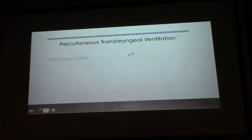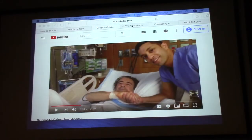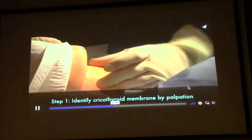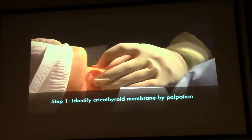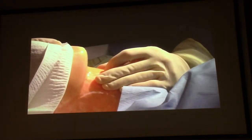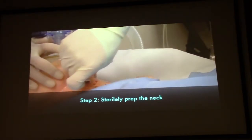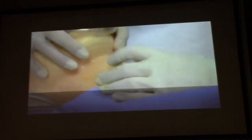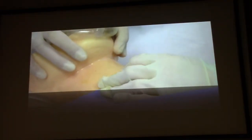All right, let's go ahead and watch this procedure video. This is a SIM video, obviously. For the procedure, stand at the bedside. Use your non-dominant hand, thumb, and middle finger to grasp and stabilize the thyroid cartilage from the sides. Clean the neck. Re-identify landmarks using your non-dominant index finger to palpate the cricothyroid membrane.